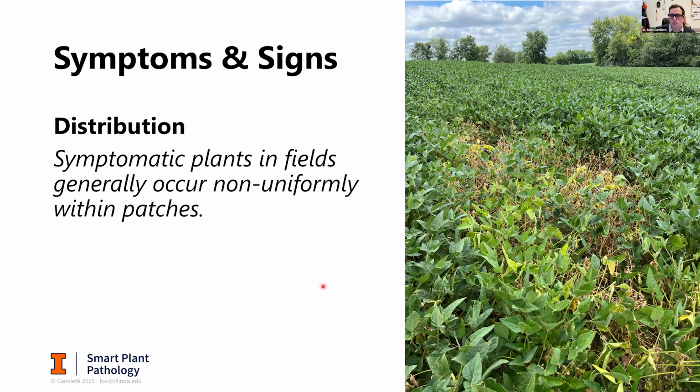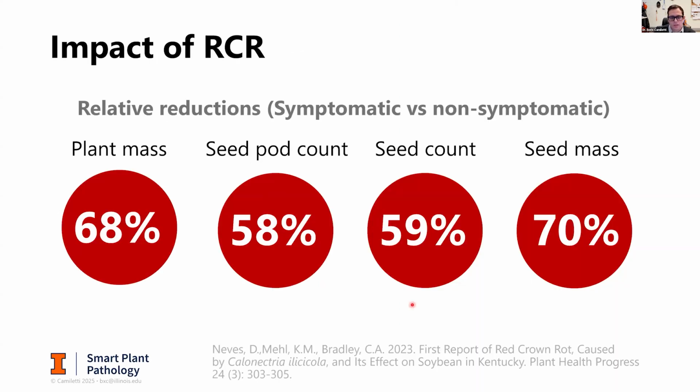You will see, like in most of the soil-borne diseases, these patches where you have all dead plants that are surrounded by healthy ones. So this is very characteristic of the disease. And then if you compare all the yield components, if you take a symptomatic plant and compare it with a non-symptomatic one, and you measure the plant mass, the seed pod count, the seed count, and the seed mass, you will see these reductions. If we look at the seed mass, we will see a reduction of 70%. So those plants will have 70% less yield.